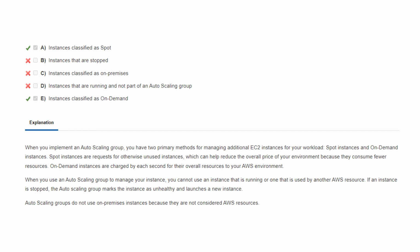When you implement an auto-scaling group, you have 2 primary methods for managing additional EC2 instances for your workloads: spot instances and on-demand instances. The spot instances are requests for otherwise unused instances, which can help reduce the overall price of your environment because they consume fewer resources. On-demand instances are charged by each second for their overall resources to your AWS environment.